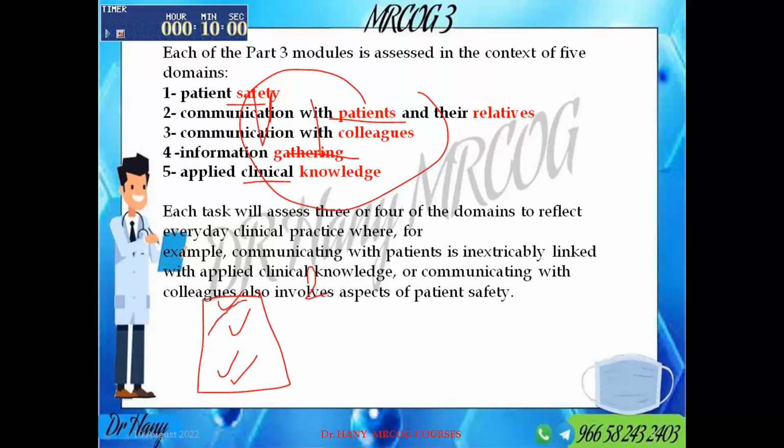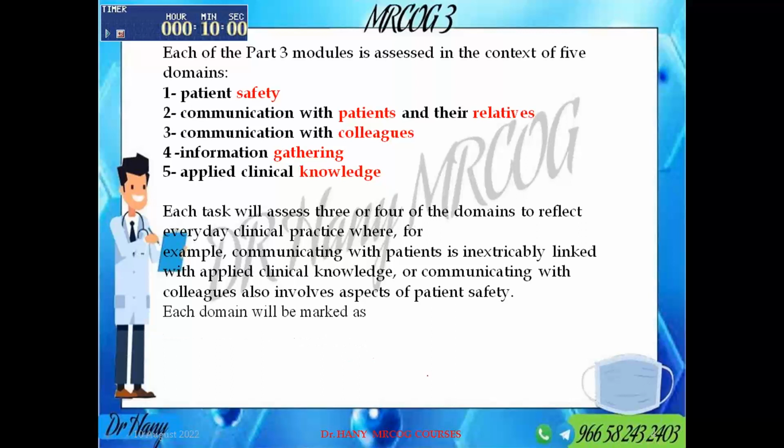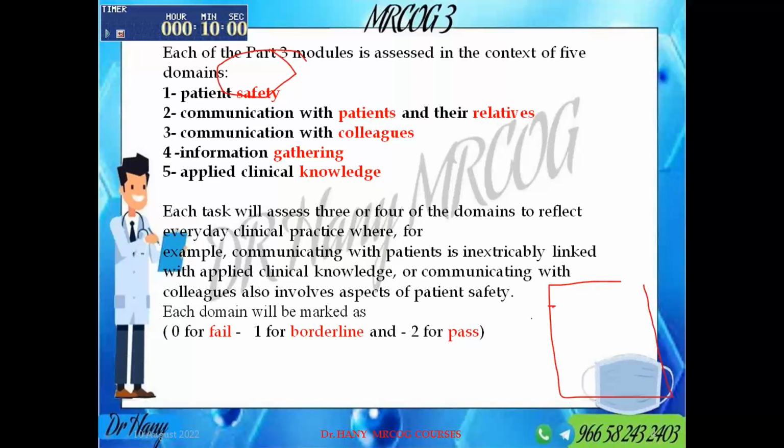If you didn't cover all the points in this domain, you will be in a borderline. If you cannot touch the star points, you will be in a 0. So each domain will be marked 0, 1, or 2: 0 for fail, 1 for borderline, and 2 for pass. And each domain, let's say patient safety, will have 4 or 5 star points in the mark sheet.